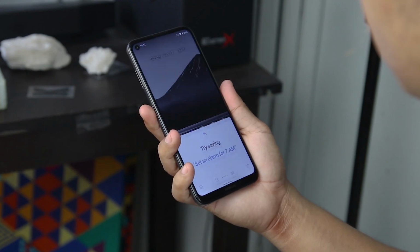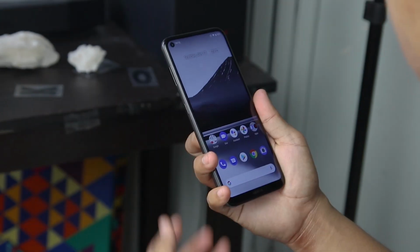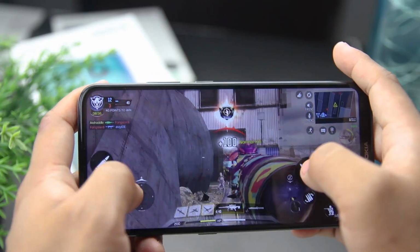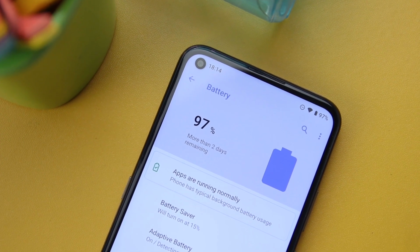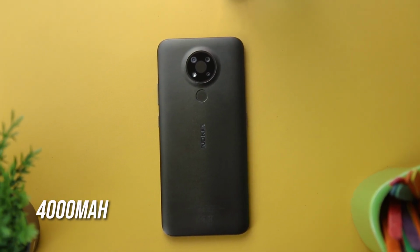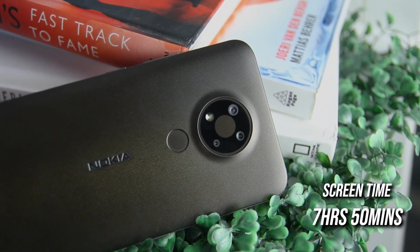The dedicated Google Assistant button still works well, and just like its predecessor, you can operate the phone with easy gestures and voice command. It offers more FPS and stability compared to the Nokia 2.4 while still managing to give battery efficiency. And talking about battery, even though the battery was a downgrade from 4,500 to 4,000 mAh, it has nearly the same result as its predecessor.